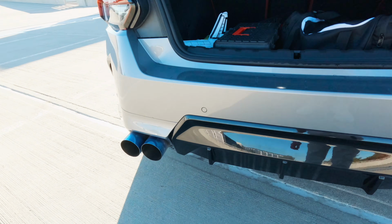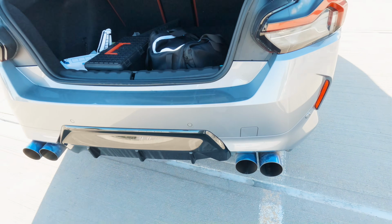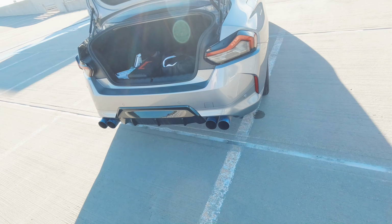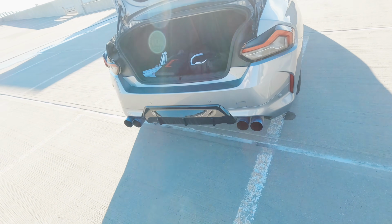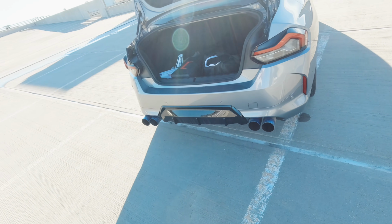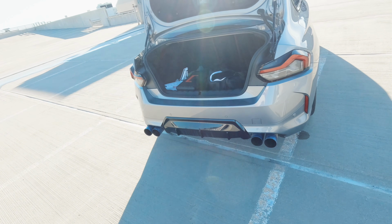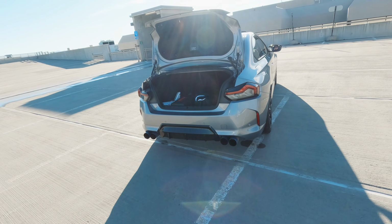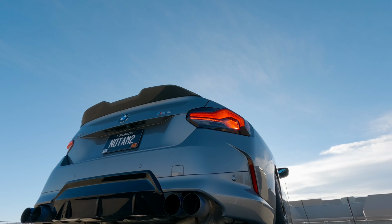As you can tell, there are quad tips. I got an axle-back on the vehicle, and a shop did that for me. They ordered the tips and welded the pipe, so it's more like a muffler delete, but it sounds really good. I'll turn it on right now so you guys can hear that part of the vehicle.